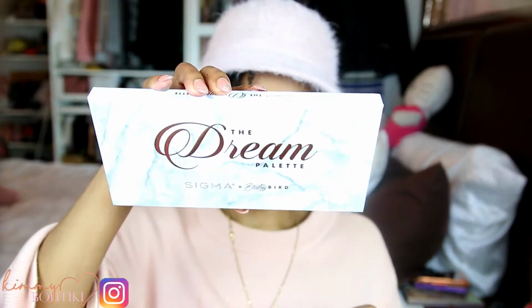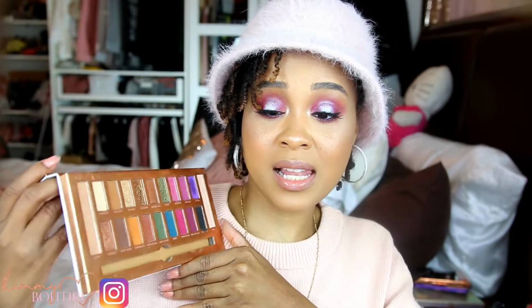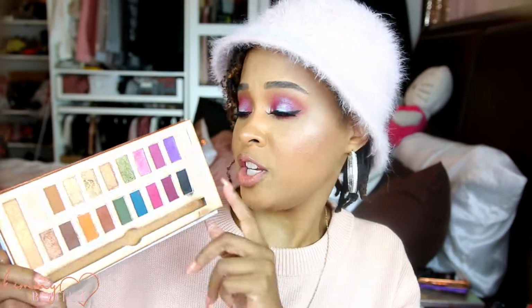So next up we have the Dream Palette, and this is a Beauty Bird Sigma collaboration. And whew, let me tell you, this palette, come on now, corroborate. This palette right here is so freaking pretty. This definitely reminds me of the Jaclyn palette, except I have more options. The only gripe I have about this palette, because I have a gripe so I'm going to mention it, is that this black is more like a dark gray black. It has 2 highlight shades here for the actual face, but of course you can use it in your eyeshadow as well. Hello, it's powder.